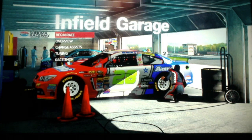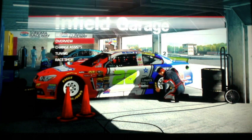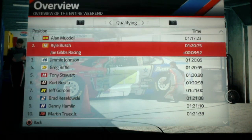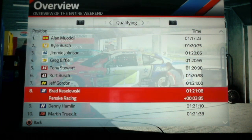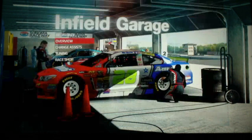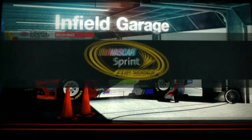Alright, I am back and I am starting on the pole position for this race, so let's take a look at the top 10 starters for this Toyota Save Mart 350. There I am on top. Kyle Busch will start 2nd, Jimmy Johnson 3rd, Greg Biffle 4th, Tony Stewart 5th, Kurt Busch 6th, Jeff Gordon 7th, Brad Keselowski 8th, Denny Hamlin 9th, Martin Truex Jr. rounds out the top 10. So with that being said, let's go racing in wine country!